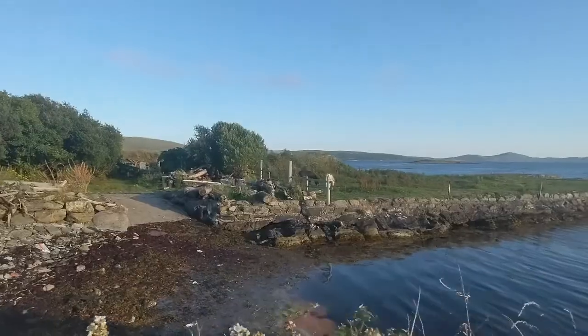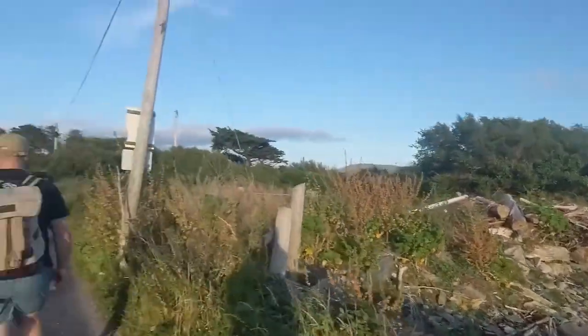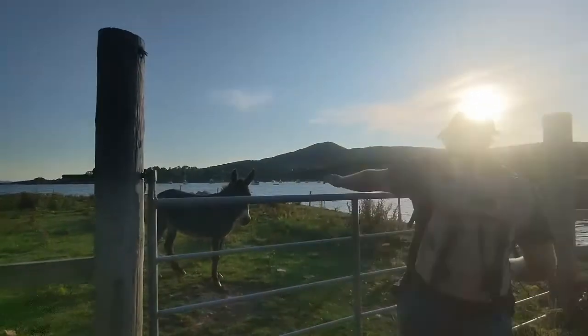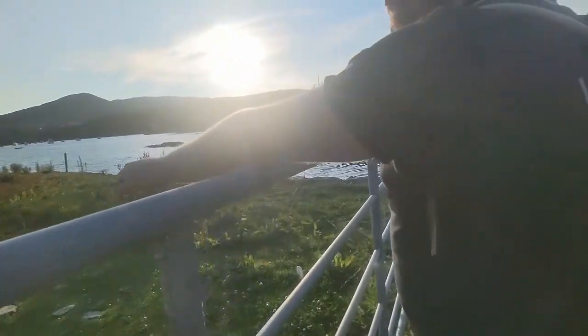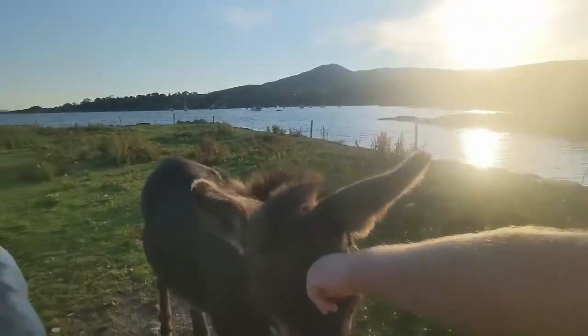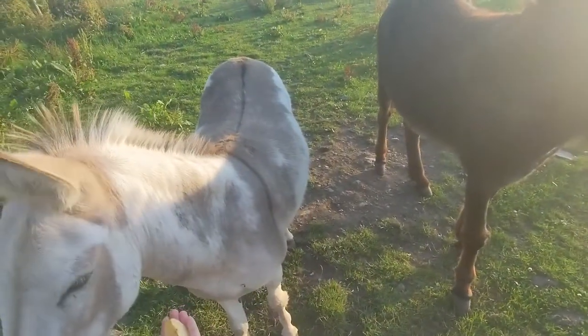So yeah, we're gonna go see the donkeys now, because they're out there. Where are they? Yeah, they are. Good layout. So these are my favorite animals in the area. Hey, Gael. Take a piece, Gael. Just take one. Here, guy. Here, buddy.